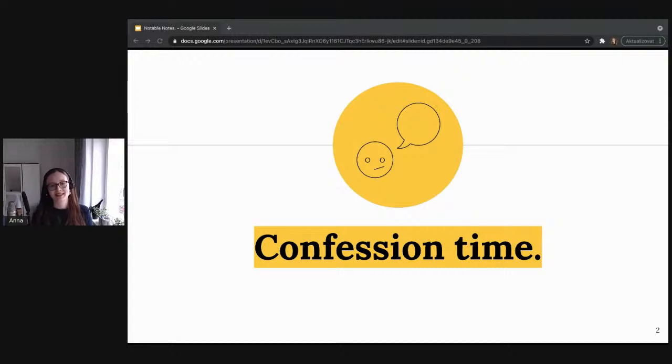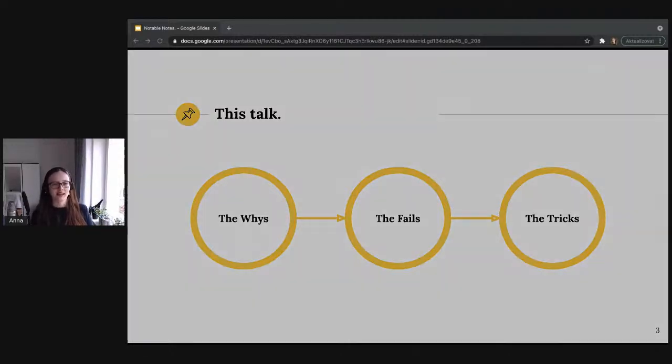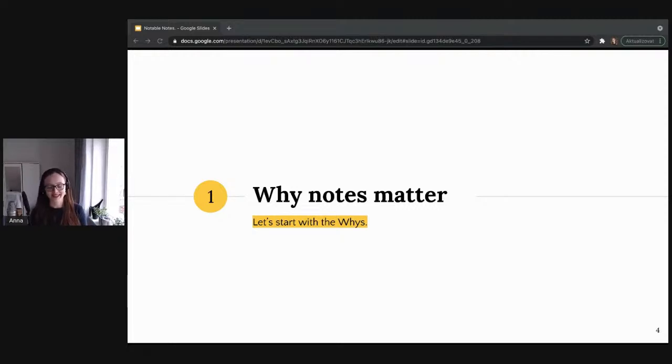And naturally, as a researcher, when I decided to solve this problem, a part of the solution for me was a bit of research. So in this talk, I'll talk you through what I found, and I'll start with explaining what's the point of notes in the first place. And then I'll walk you through something like a fails compilation or frequent mistakes with note-taking. And while doing so, I'll also always share with you how I tried to solve those mistakes and some tips and tricks that I found along the way. So let's start with the whys.